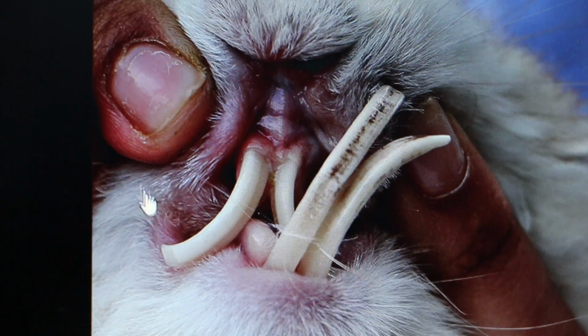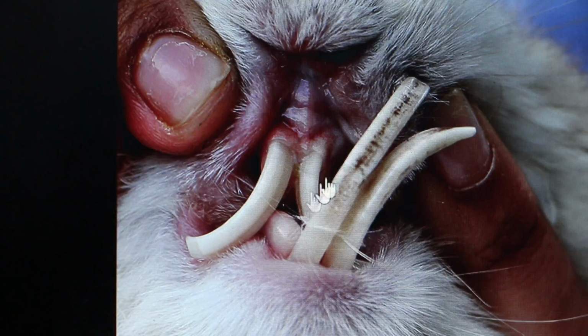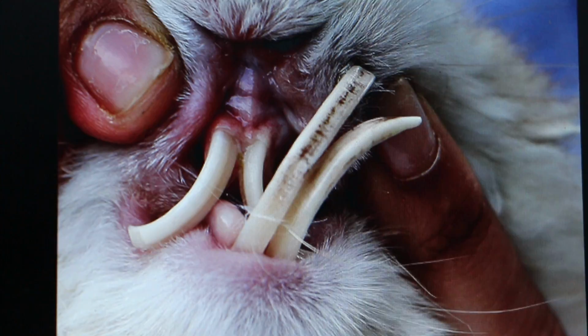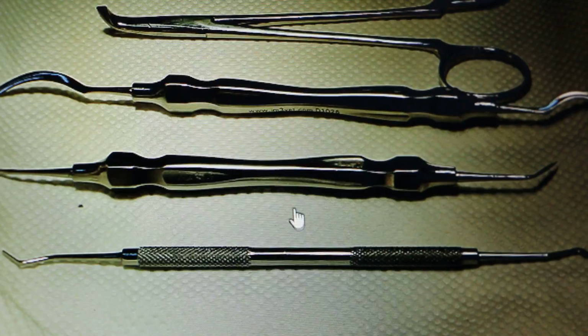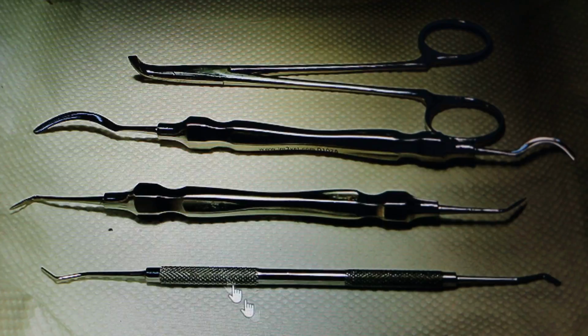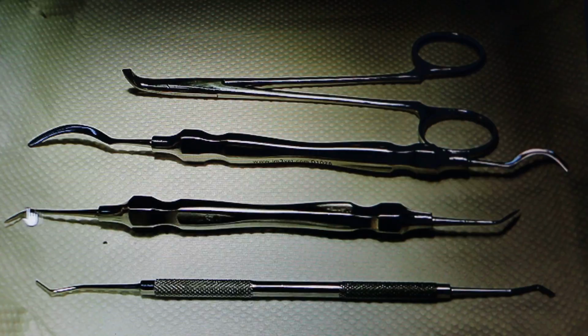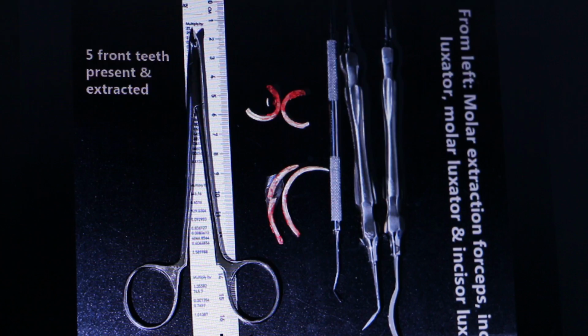The teeth are overgrown. And this one, as you can see, is curved inwards. More difficult to extract. This one is fine. It's okay. These are the normal positioning. Okay, so this is the one. Now, the instruments for extraction of rabbit teeth are quite specialized. You can't use a dog one. Now you can see they are quite narrow, specially made for rabbit tooth extraction. Now I will talk about what they are.